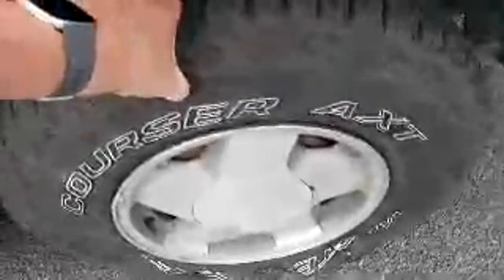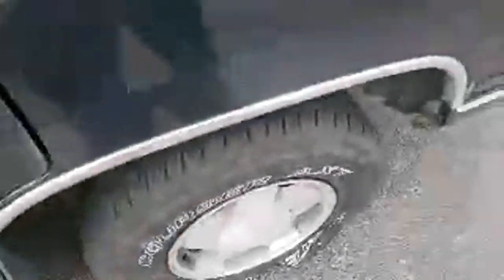As you can see, that is actually part of the belt there, and I'm not even sure what that is. I think that's just from the road, and you can see the tire's actually rolled in on itself, mainly because I had to drive for about 600 feet to get it into the gas station.